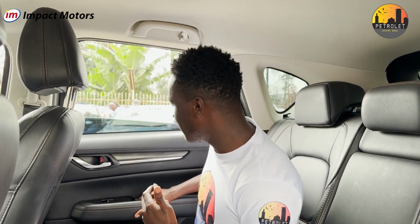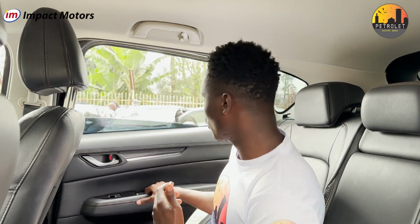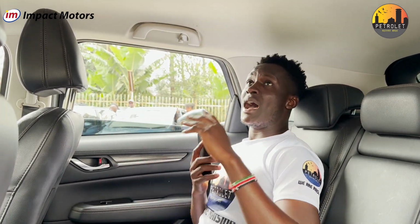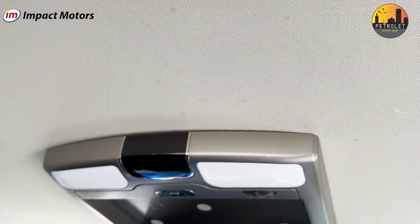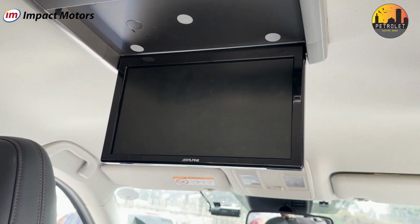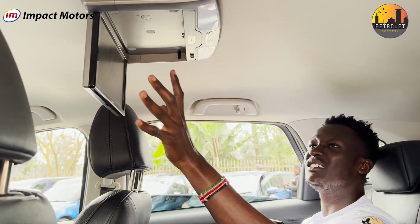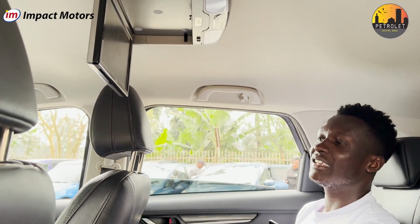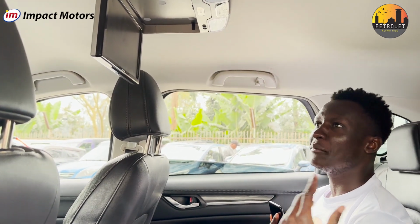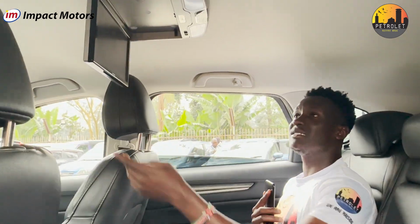And there is this part that I can hold as I'm closing the door, and we have door bins over here. And one thing is that we have a screen for the rear passengers that are in the Mazda CX-5. We can be watching some nice videos here, and yeah, that's really nice. If you have a small family, you can consider purchasing this car.